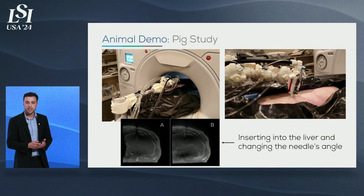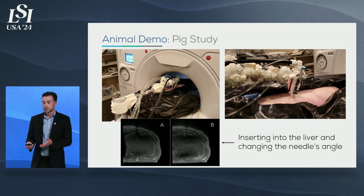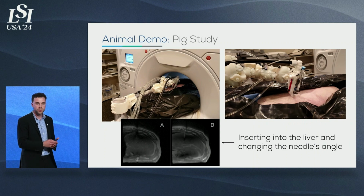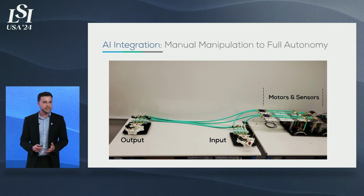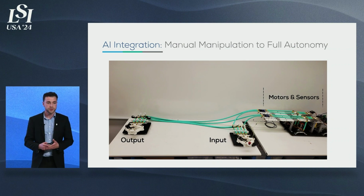We conducted an animal study with our initial system showing that we can use the device to advance the needle through the skin of a pig into its liver, all remotely from the control room, adjusting its angle along the way. One of the things we're really excited about is our ability to integrate AI through digitization of the transmission.